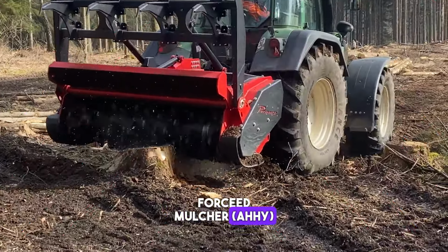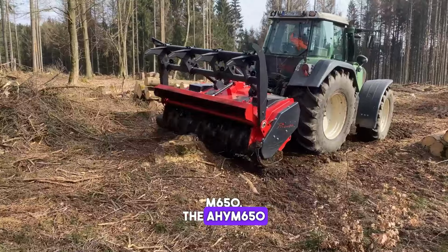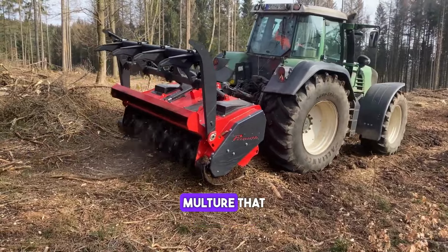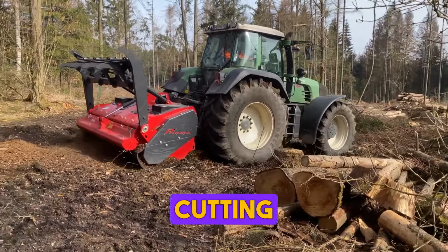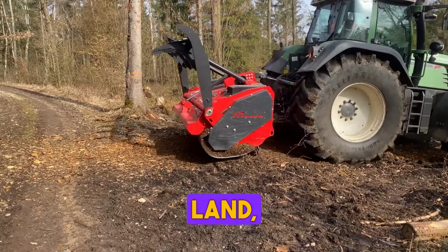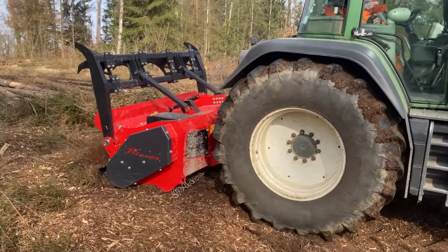Forest Mulcher, AHY M650. The AHY M650 is a powerful forestry mulcher that can shred through even the toughest of trees and brush. With its 65 cm cutting width and advanced hydraulic system, it's perfect for clearing forest land, creating fire breaks, or preparing land for reforestation.